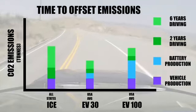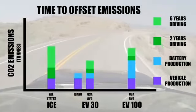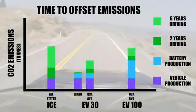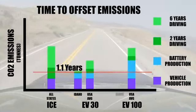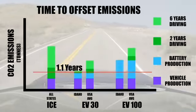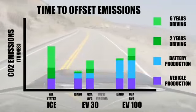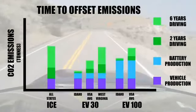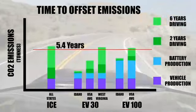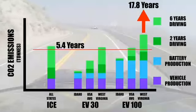Going back to national averages with conservative estimates, it's also important to see where your power comes from. For example, I live in the state of Idaho, where a small electric battery will be offset in just 1.1 years. And a larger electric car in just 3.6 years. If the majority of the state's energy comes from coal, however, like in West Virginia, a small EV takes 5.4 years, and a larger one takes as much as 17.8 years.